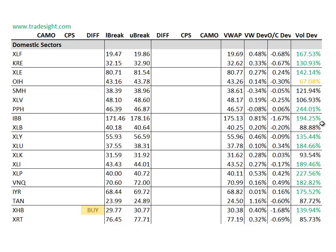One thing that's pretty weak today, though it doesn't have a signal, is the IBB. It's trading almost 2 times the typical volume, and it's 1.5% or more below the day's open.